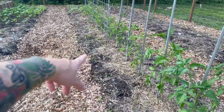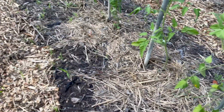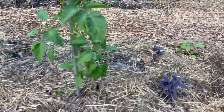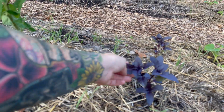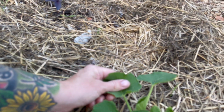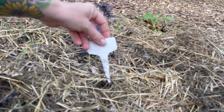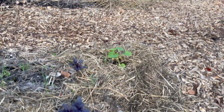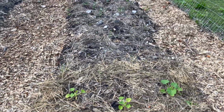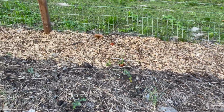I have basil planted all along the edge. I just direct seeded it, so it's a little bit harder to see. Little basil. And then I have this purple basil I started from seed. It's doing okay. It's not the best. And then more squash. I labeled them, but the sun's already faded that, so I don't remember what it was. I think acorn squash, maybe? Something like that.